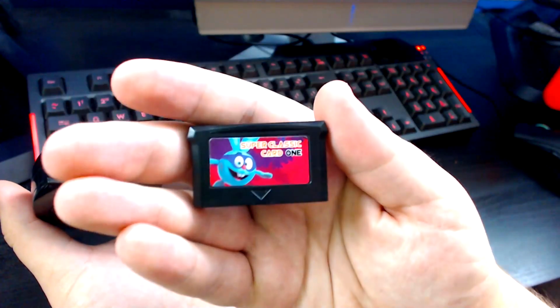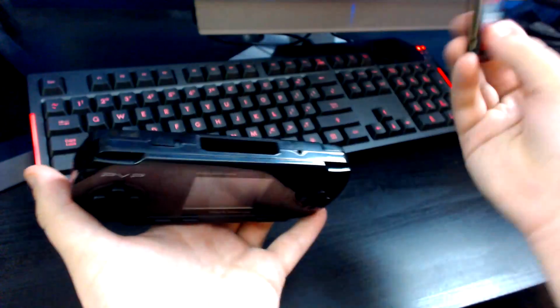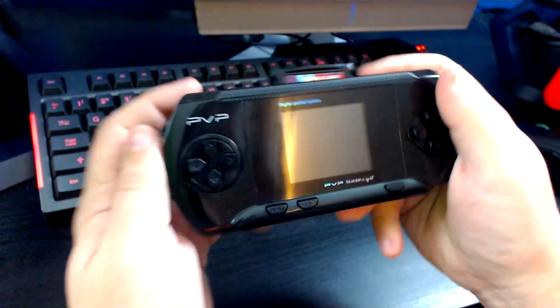Okay, I think we've seen basically everything that the PvP Station's built-in titles have to offer, but funny enough, it actually comes with this little mini cartridge that supposedly has another 110,000 games on it, so let's go ahead and pop this in and see what it has to offer.